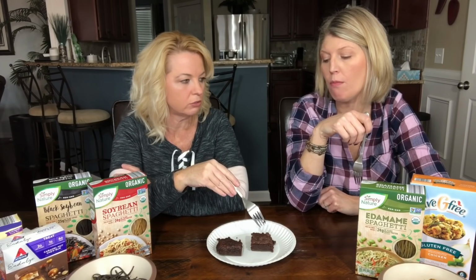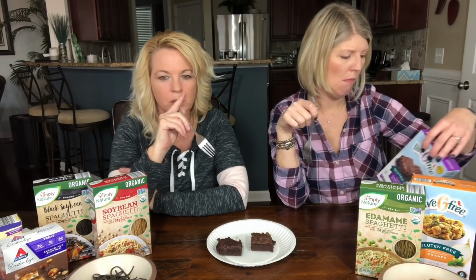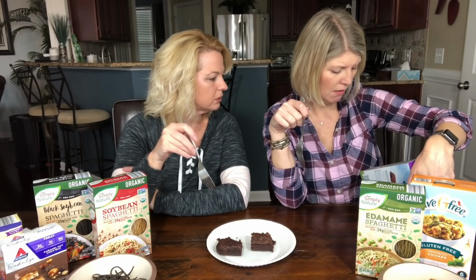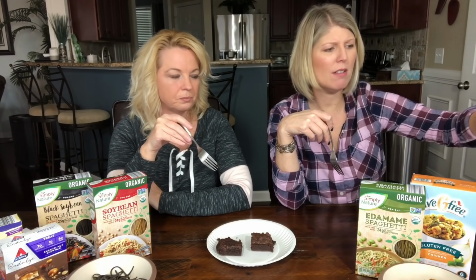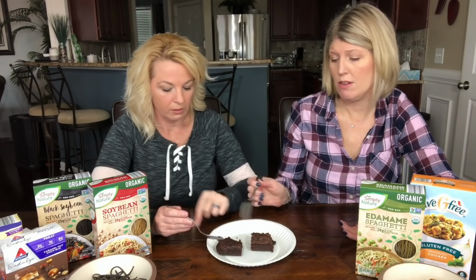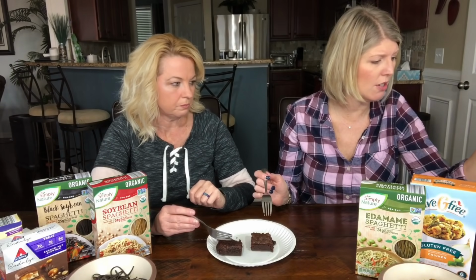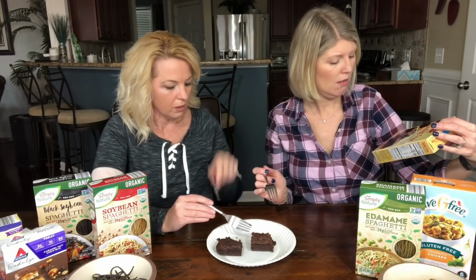This one had chunks of chocolate in it. This one does not. Also a good brownie though. There's a little bit of taste after. Do you have that different kind of taste? Not really. Rice flour too, and tapioca flour. It's really good and a very good flavored brownie. I wouldn't know they were gluten-free. The only difference for me is the Betty Crocker is more fudgy and chocolatey. But you said it had chocolate chunks. Yeah, it has a few chunks in there.